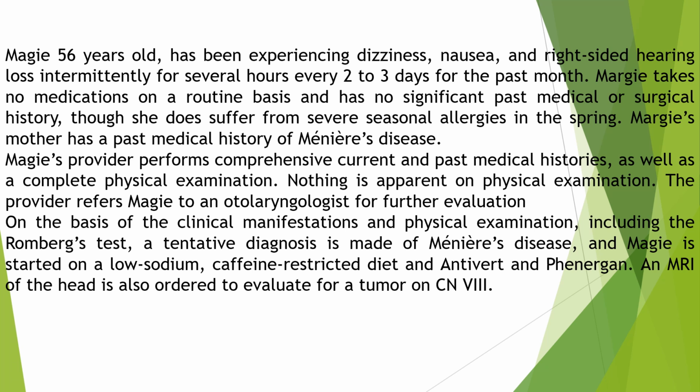Maggie's provider performs comprehensive current and past medical histories as well as a complete physical examination. Nothing is apparent on physical examination. The provider refers Maggie to an otolaryngologist for further evaluation.